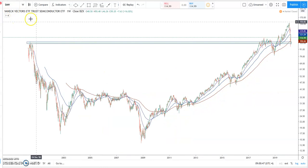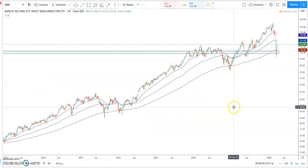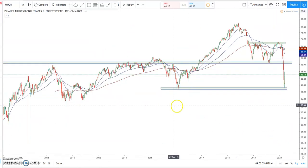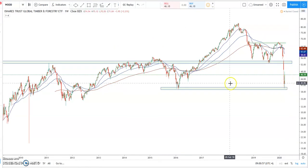So this is one of the key things. Again, I will trade SMH and components of SMH, but I also use it as an indicator. Looking at lumber, because I always like to look at lumber. Again, key area. We bounced. We're still on the weekly chart.